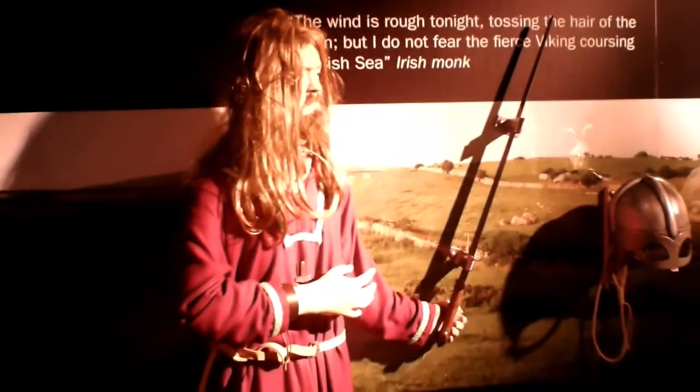Well, that's a stone there. Two stone. Parts of the old map.